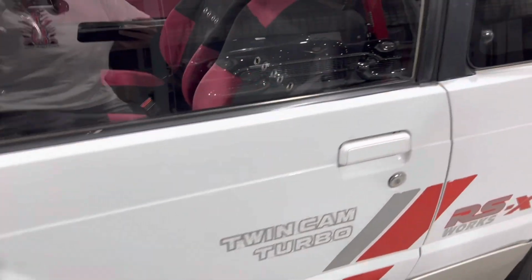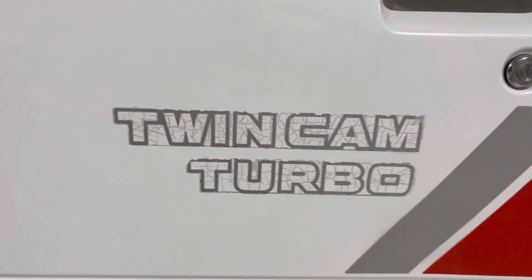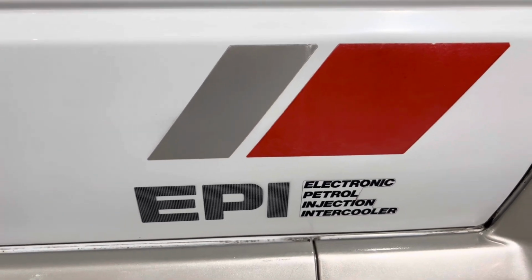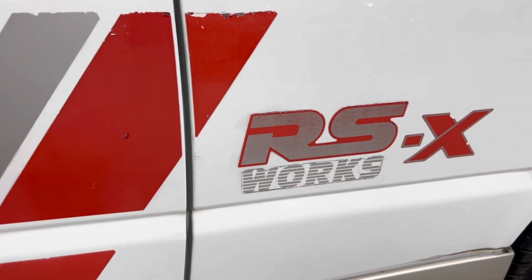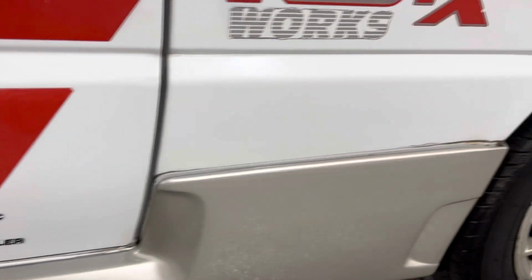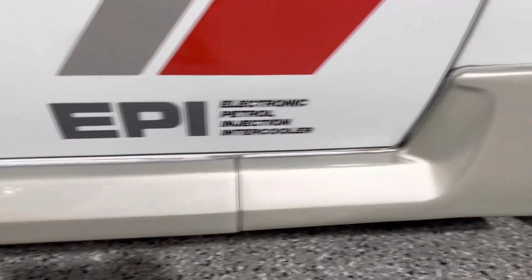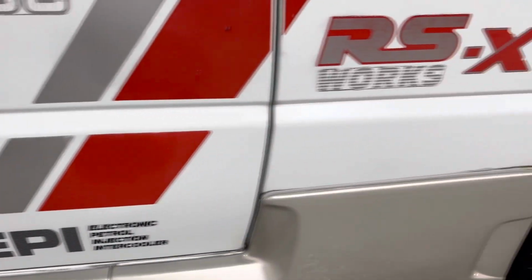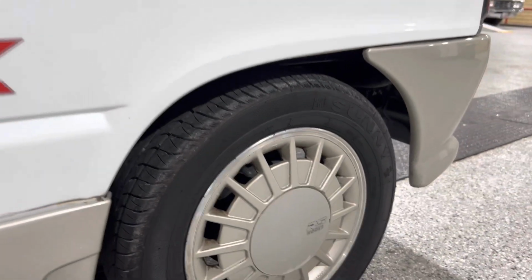So looking here on the graphics, twin cam turbo. I love this here. Electronic petrol injection intercooler. How cool is that? Oh man. But overall, this car is really, really clean. And I love that lower cladding, kind of that pewter color, and then the pewter color wheels. Looks really cool. That little two-tone element to it.